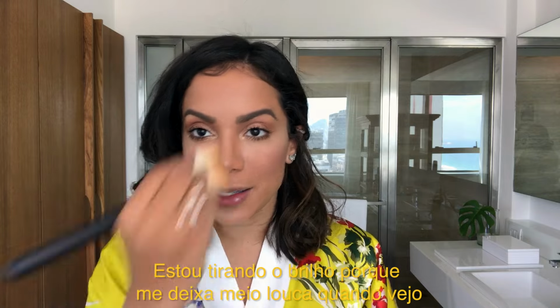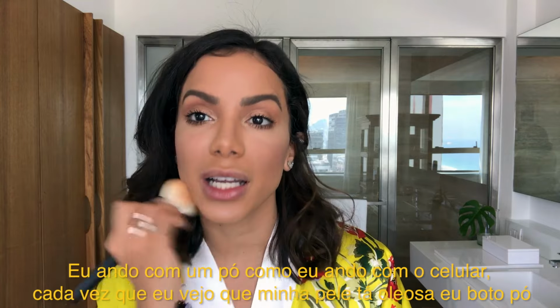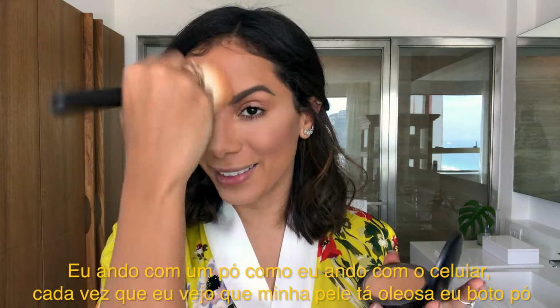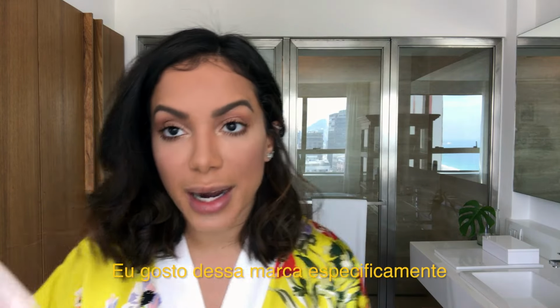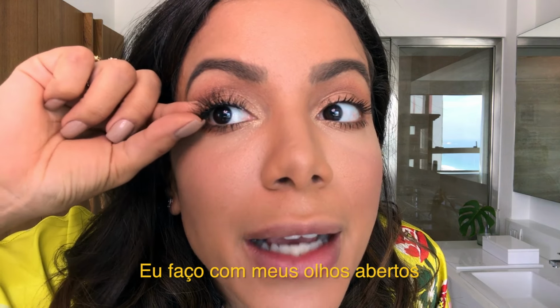I'm just taking out my shine because it kind of freaks me out when I see that I'm shining again. You see, my skin is really oily. I just have the powder like I have my cell phone, you know? Every time I look at myself and I'm shining, I freak out. Okay, so now the eyelashes. I have these specific eyelashes I like to have. I get the glue, I put it on the eyelash. I just do it with my eyes open. It's easier.